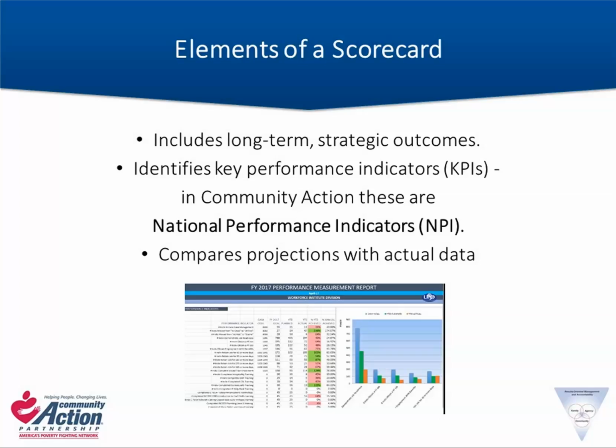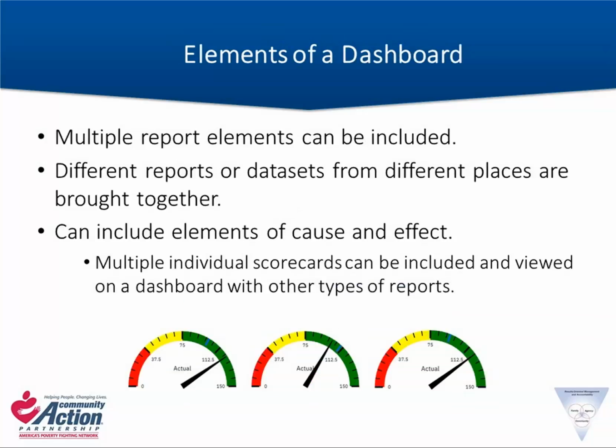And then another element of scorecards is that it compares projected with actual. So that's important to know. A couple of elements of the dashboard.